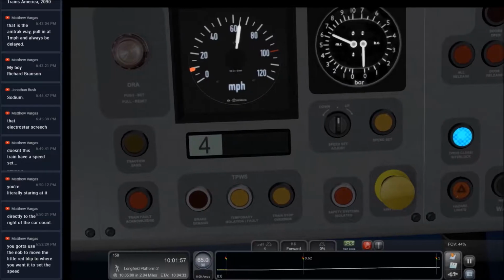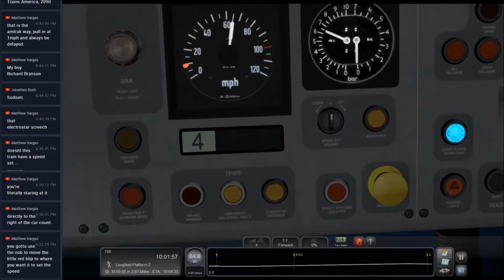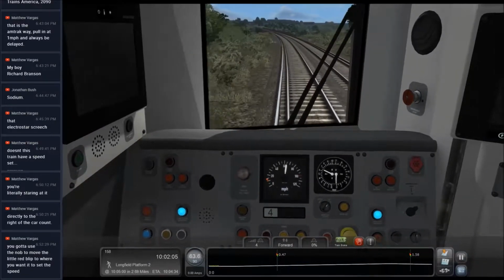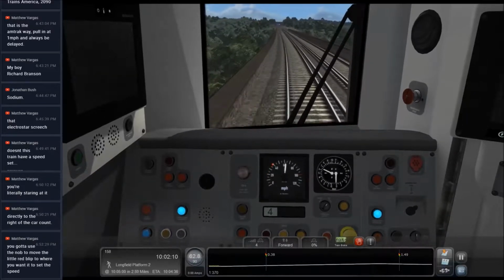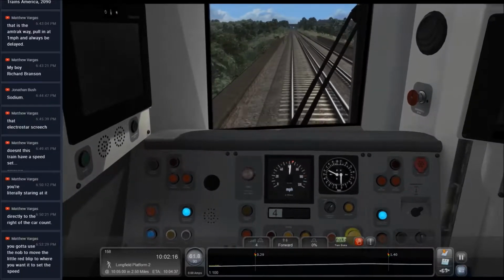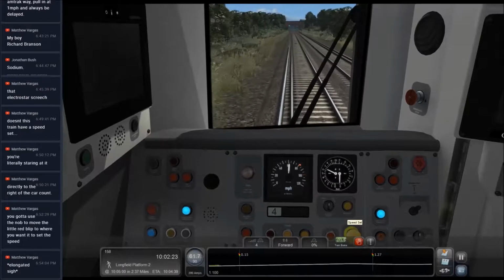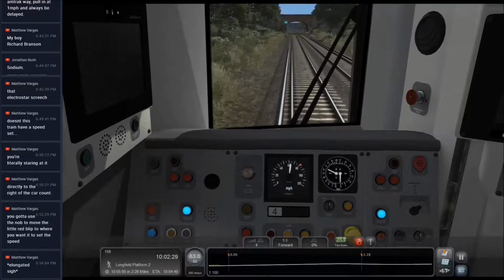Whoops. Uh-oh. I broke it. Help. Help. Everything's gone wrong. Everything's just gone terribly. All the things are breaking. There we go. All right. Now we have something to do. So let's set this to just under 90. Elongated sigh.